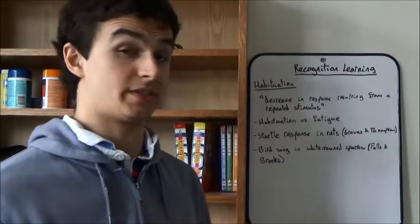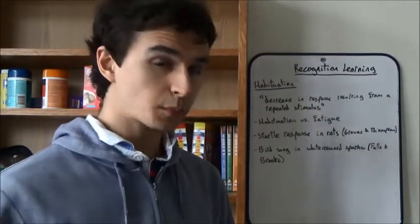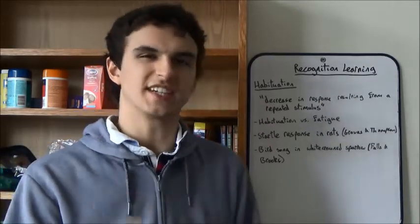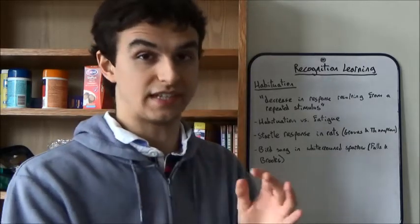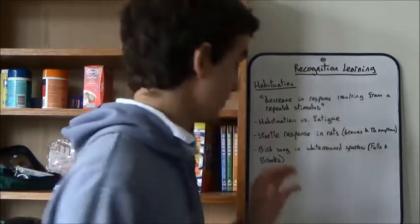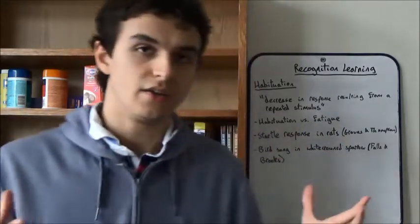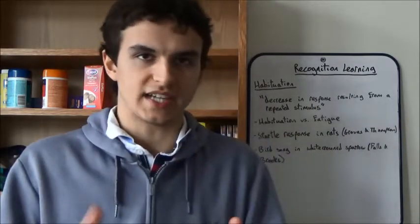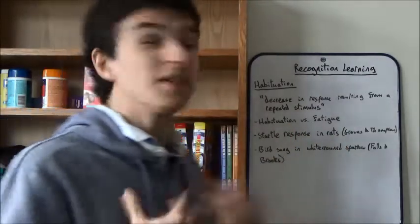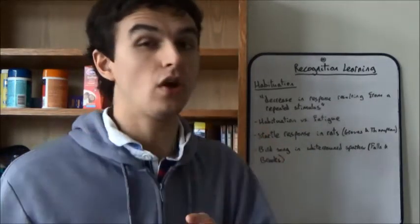Now, this is a type of non-associative learning, and it can be just a simple reflex or an entire behaviour of an animal. And tests which study habituation usually involve introducing a specific stimulus constantly at regular intervals. Okay? Now, the problem when doing these kinds of experiments is to distinguish between habituation and fatigue. So it is likely that the animal that you're testing stops responding after repeated stimuli just simply because it's tired, not because it's habituating at all. So we must have a control for fatigue.